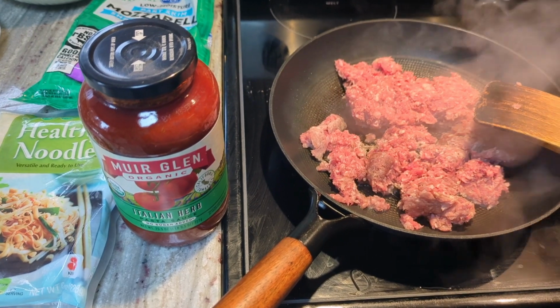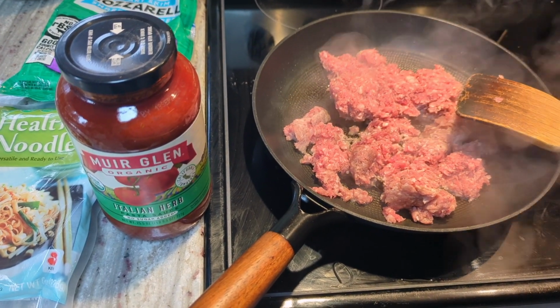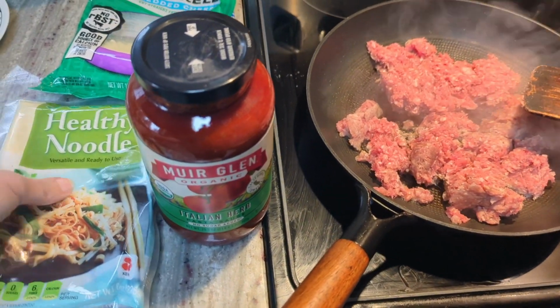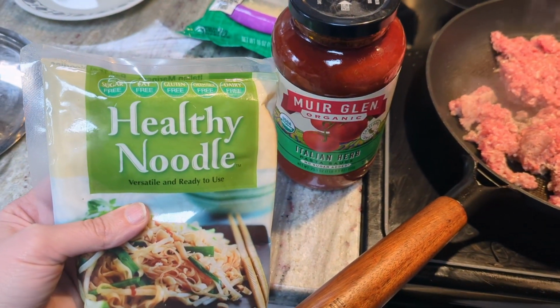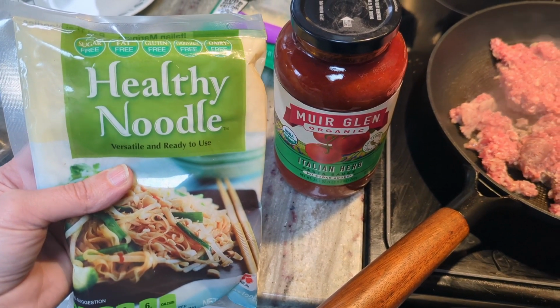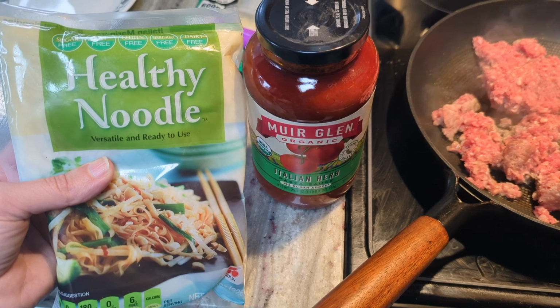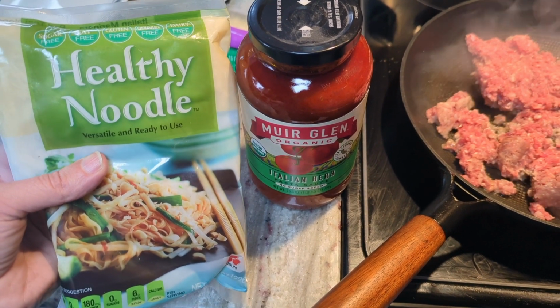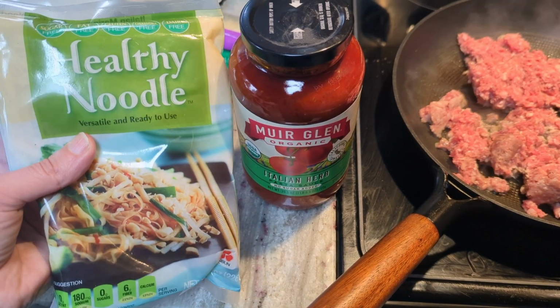It's about 1:30 and I'm ready for lunch. So I am cooking up some ground beef and I'm gonna make some spaghetti. I still have some of these healthy noodles from Costco. I kind of was eating a bunch of them and then I got out of the habit and I still had a couple of bags just sitting in the fridge. So I need to use them up. I haven't looked recently at Costco to see if they still have them or not. But I do recommend them.